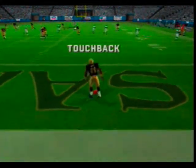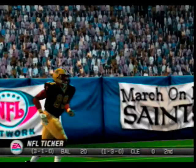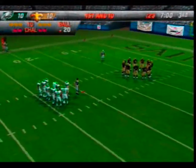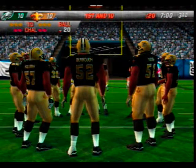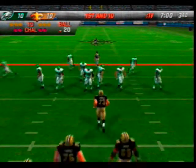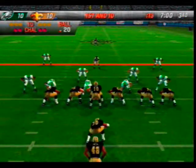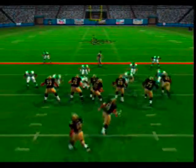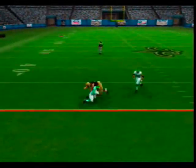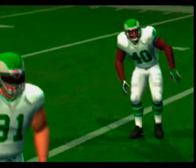This one is handled by number 89. The Saints start the drive at their own 20-yard line. First and 10, out of the I formation. Throwing. Number 40 comes up to make the play at the 31-yard line.